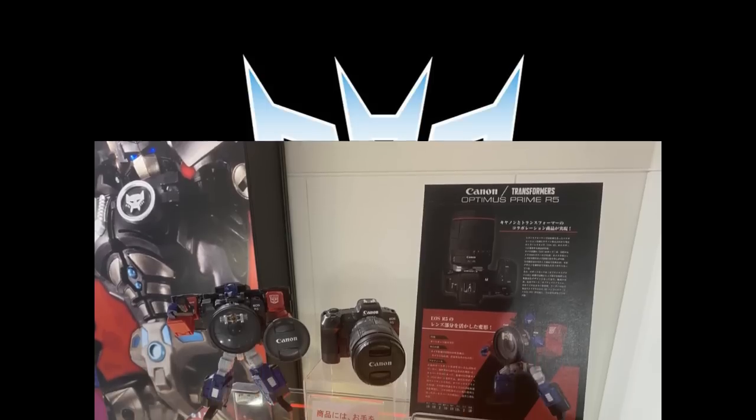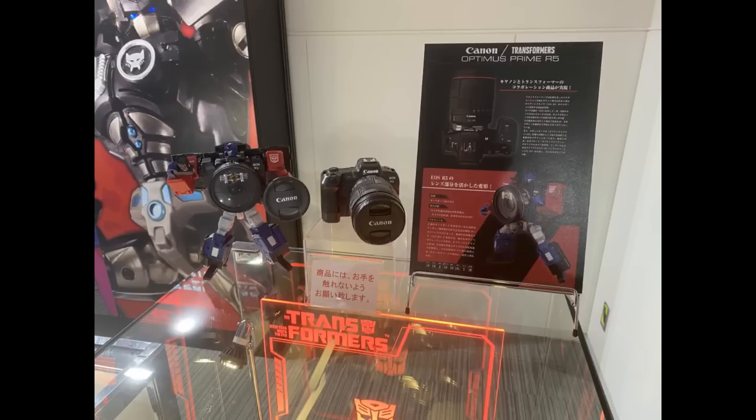Here is the Canon camera. So this was a camera first and a transformer second. I hear it's a functioning camera. This is a point I missed. So that's why it has to be big, bulky, and weird looking in bot mode. So if it's a functioning camera, fantastic. That's awesome.